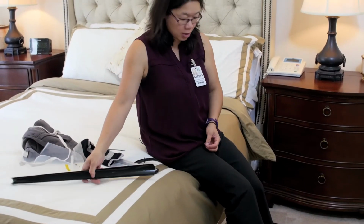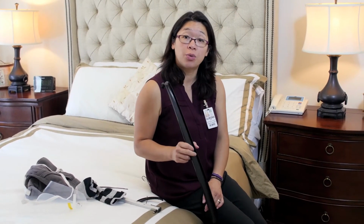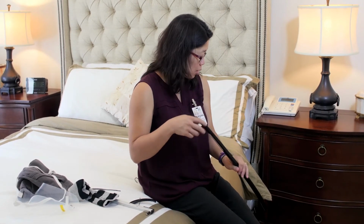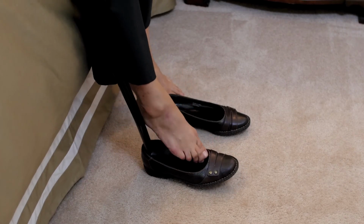Another great tool that I brought in here, a shoe horn. So please be mindful of the shoes that you're wearing to the hospital, that you bring to the hospital. Make sure they're a little bit looser, whether it be runners or whether it be sandals. Make sure you have a nice strap behind the heel to help you support. And there you are.